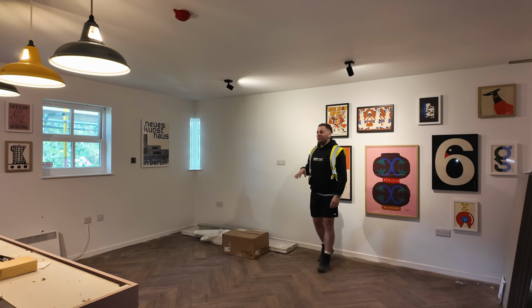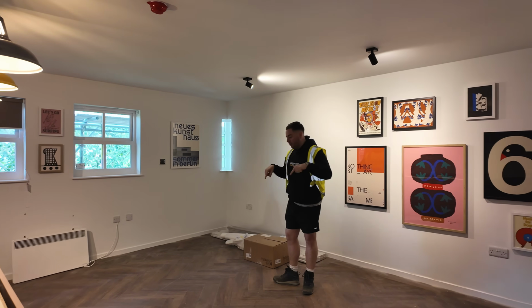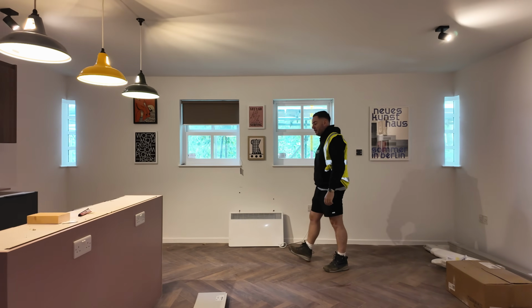So this is one of 16 units, which is basically nearly finished. We've got artwork up, which is really good. The floor's down. The client went for a herringbone pattern. This is what I always see. We hand over a job and there are scratches on the LVT. Really, this floor needs to be protected, so I'm going to get that sorted after this.